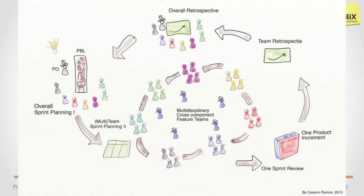This is a picture of how you can do it. It's not that visible, but I hope you can see it. There's a lot of teams here. There's one product backlog, one product owner, and one sprint planning. It's in 2 phases, as you can see, 1 and 2. 1 is where we look at what we want to do. 2 is how we're going to do it. So the teams just pull whatever they think is most sexy to them during sprint planning part 1, and then they plan sprint planning part 2 just like they did before in single team Scrum. Then they have their own sprint backlog, and they work in the sprint all together, and at the end they deliver one integrated increment.